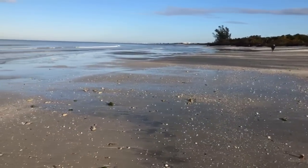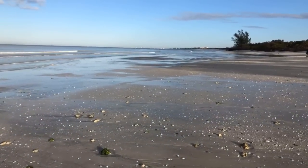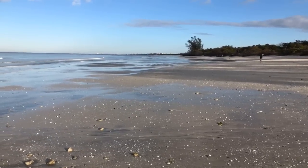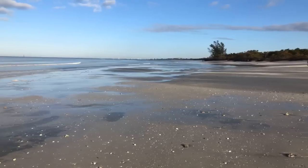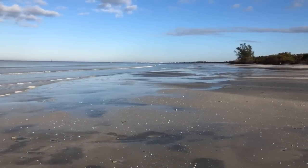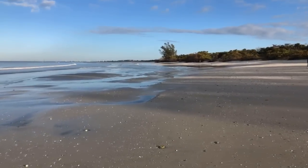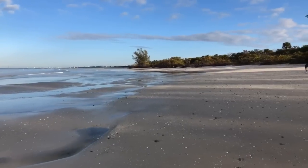Lots of cool stuff out here. All these rocks. So many rocks out here. I want to see that shark tooth that Mike found. Michael.